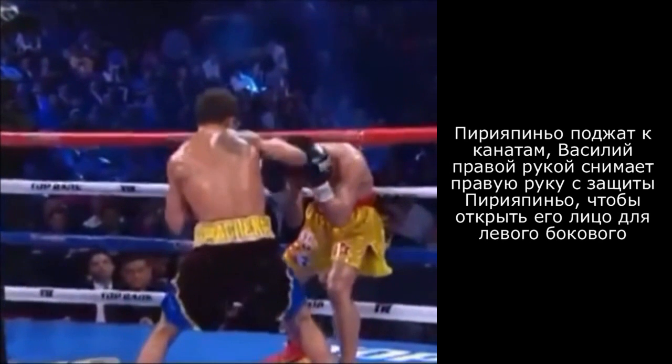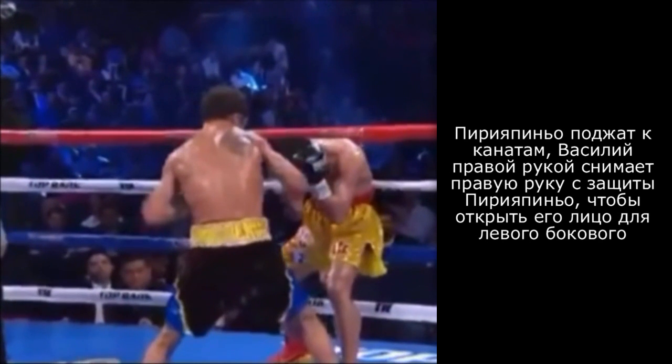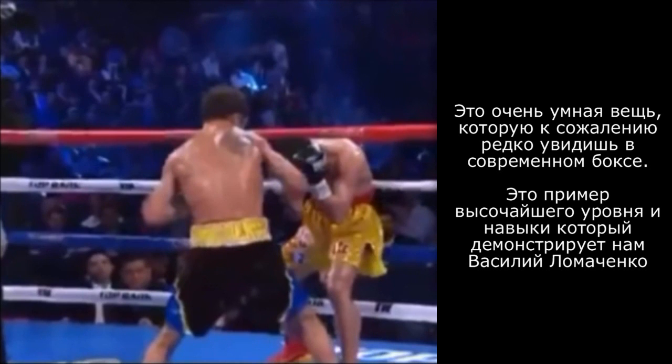So as you can see, he has Oparapinha on the ropes. Here you can see Lomachenko use the right glove to take away Oparapinha's right hand to create a clear opening for the left hook. This is a very, very smart thing to do, and something which is rarely seen in boxing today. It shows you the skill level of Vasily Lomachenko.